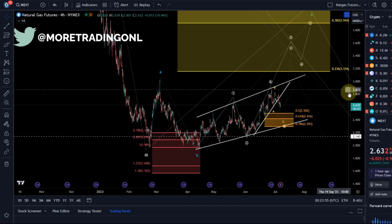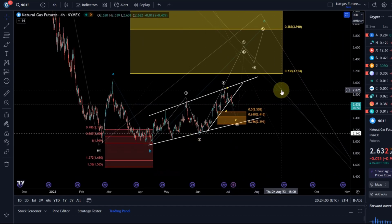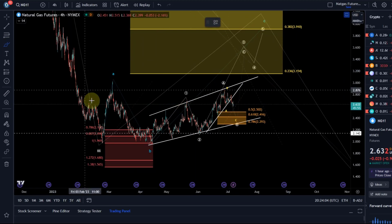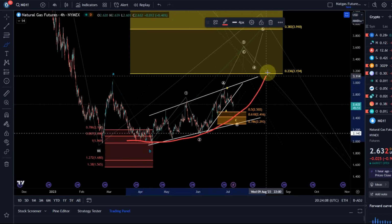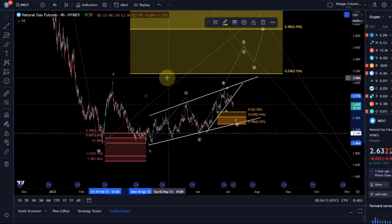Natgas continues to test our patience. I think I've been saying that for weeks now, and it's just true. We're still in this sideways range, maybe in the beginning of this C wave to the upside that we've been talking about for a little while.